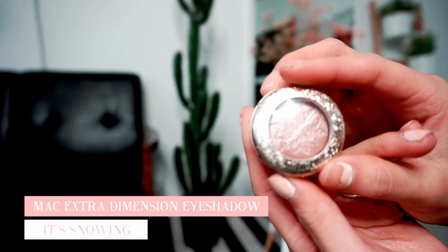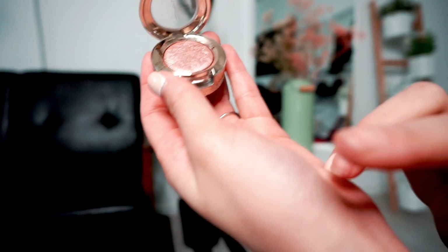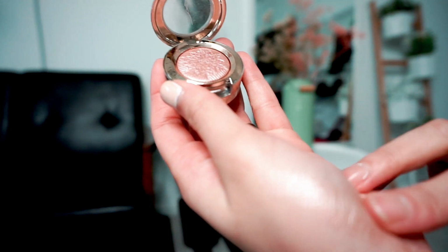I got this eyeshadow. It's called It's Snowing. It is the Extra Dimension eyeshadow that comes in a really gorgeous limited edition packaging. And I love the color of it. It is so gorgeous. I didn't expect myself to like it so much because it's just a simple glittery eyeshadow. It is kind of a pinkish rose gold, but very flattering on the eyelids because it is not too overpowering. So if you're a girl that likes to wear glitter but doesn't like that Huda Beauty kind of glitter, I think this is for you.